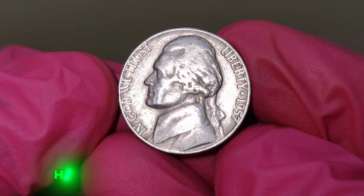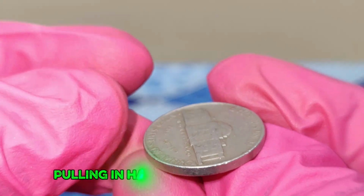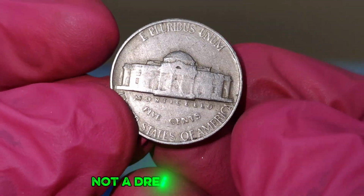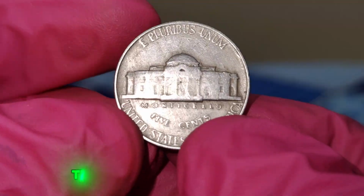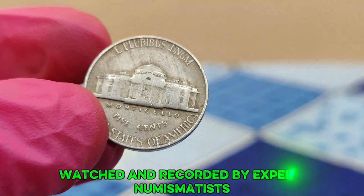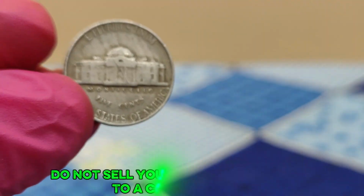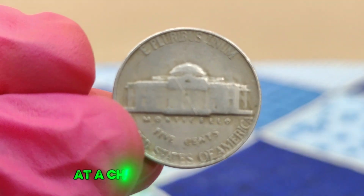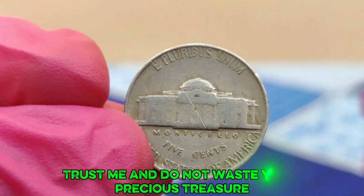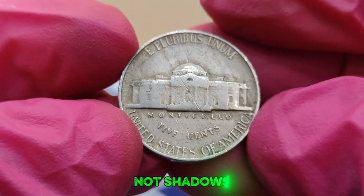This very coin has crossed into a shocking realm of value in elite auctions, pulling in hammer prices of up to $333,000. Not a dream, not a rumor. This is backed by real auction history, watched and recorded by expert numismatists across the globe. I must warn you again, do not sell your precious treasure to a common buyer at cheap prices. Avoid these scammers. Trust me, and do not waste your precious treasure. These rare coins deserve spotlight, not shadows.